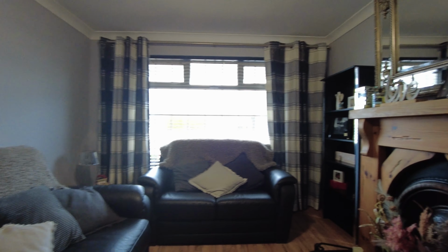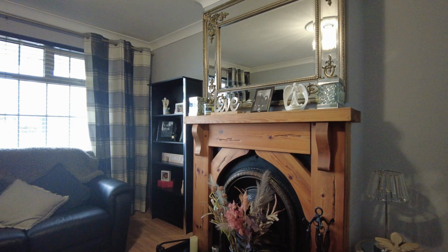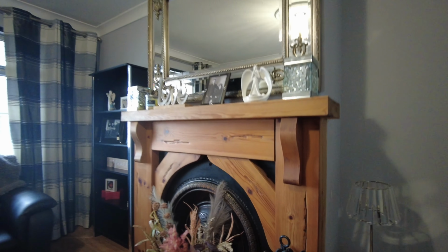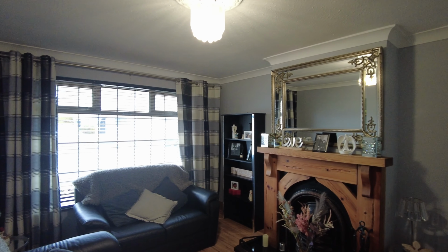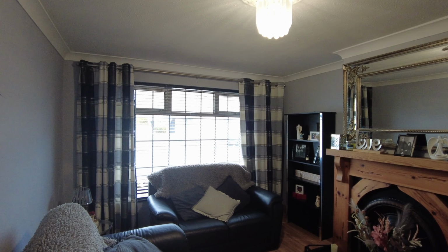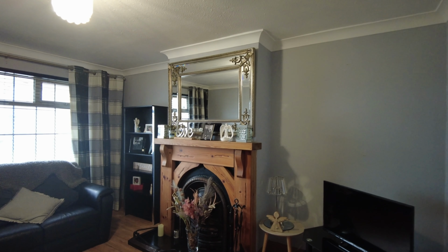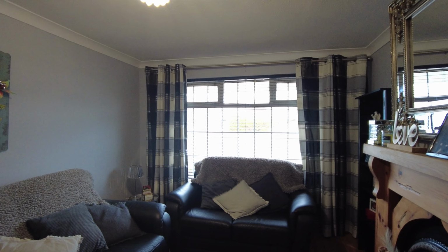And then over here, we have a wooden fireplace with a cast iron horseshoe inset, and that's an open fire in there. Have a wee look. So that'll be for your solid fuel fire. But you can see that the property is really nicely put together. Really lovely sort of monochrome and silver effect. It's just really nicely laid out and nicely thought of. So that is the living room.